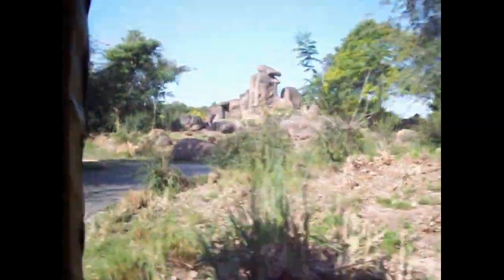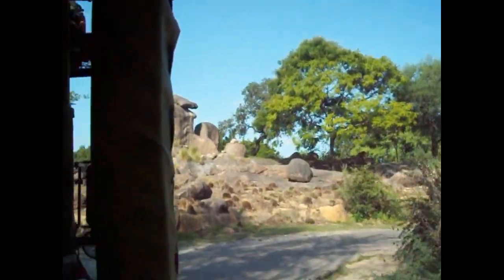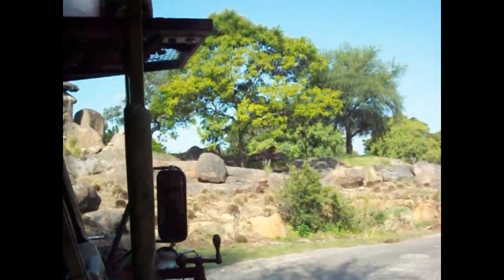Now the large rock formation coming up in front of us, known as a kopje, tends to be a dwelling place for lions. However, lions lay around 18 to 20 hours a day, so sometimes they're in the grass and you just won't see them because they're lying down.